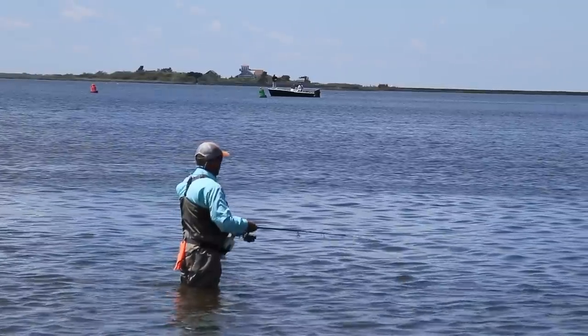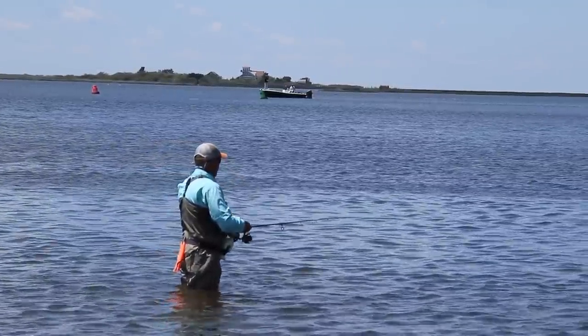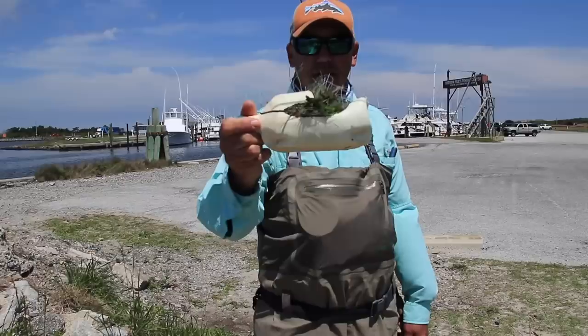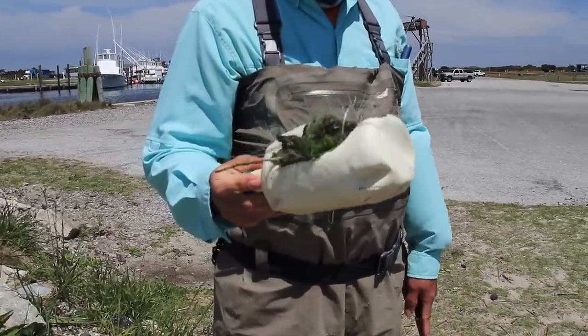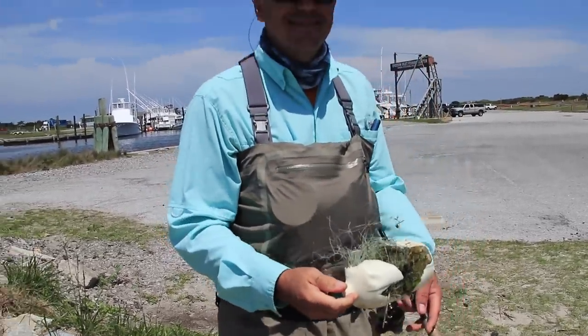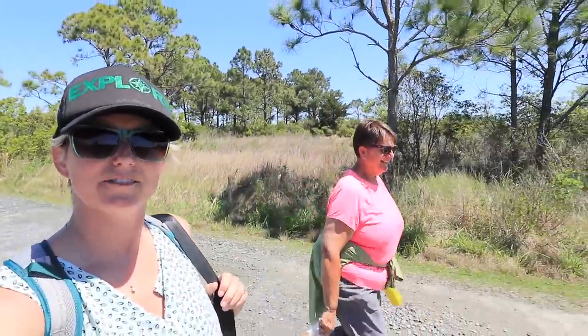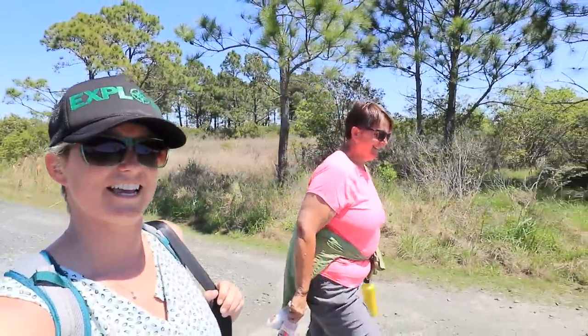I caught this delicious Quaker State bottle filled with fishing nets. I must say, that's a sexy look for you. I like that.